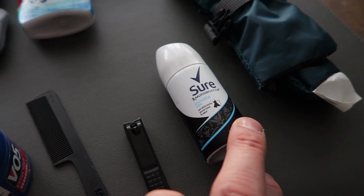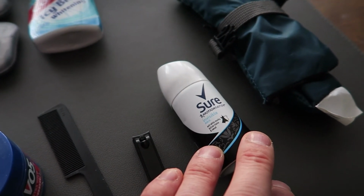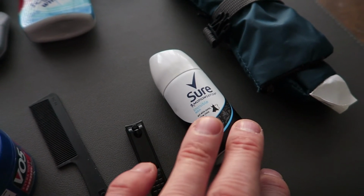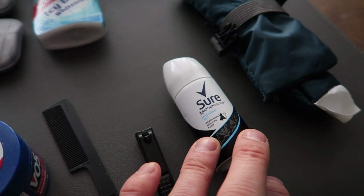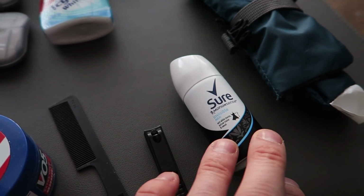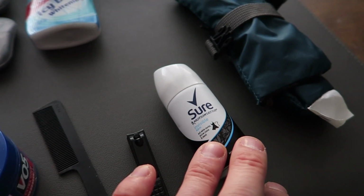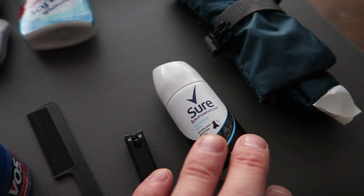Obviously, I already talked about this item. Make sure it's not like this, it's not aerosol. Make sure it's roll-on and it's under 100 mils, otherwise you might have problems with carry-on. And one other thing to mention, if you are in a tropical climate where there is malaria, you might not want to use this too much because this can attract mosquitoes. But I've always kind of used it even in tropical areas and never really had a problem.